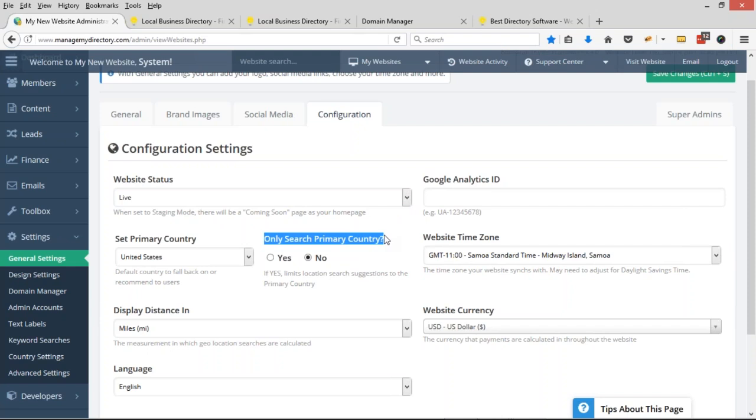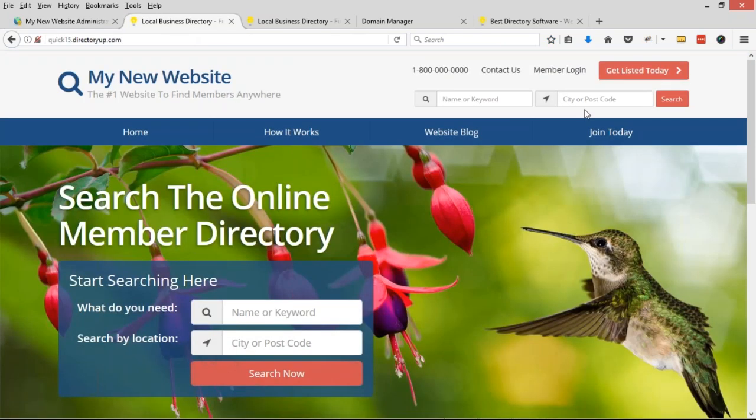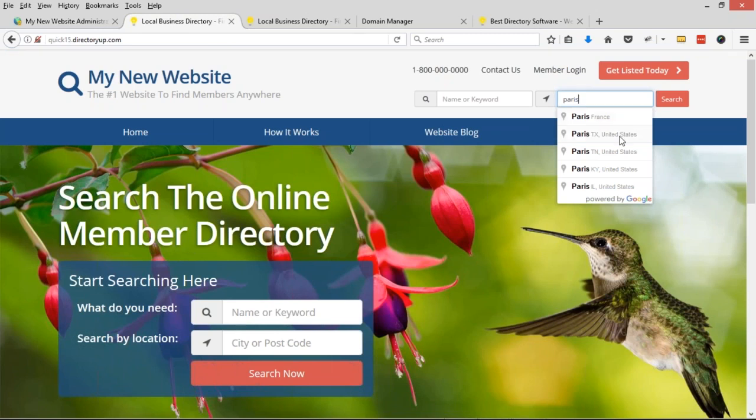So obviously on your site you can do location searches. I'll give you a simple example. I'll do Paris. So obviously there's Paris, Texas, and Paris, France. And these are auto suggestions from Google. It makes it super easy to search any location on your site. You don't have to drill down by country, state, city. That's old technology. This is the new technology.